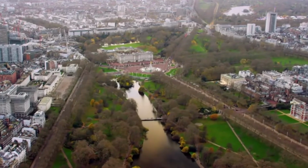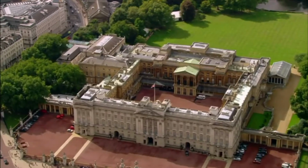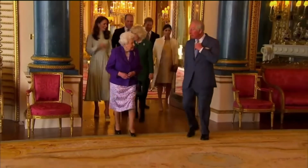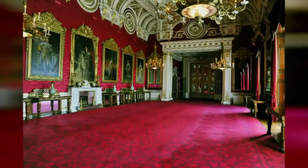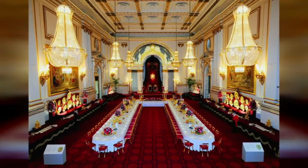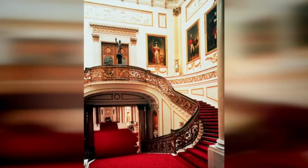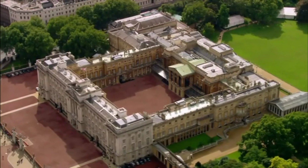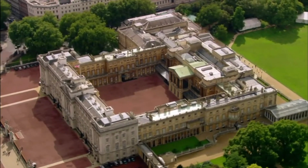The most famous of all, Buckingham Palace. While the average British house has 5 rooms, the Queen's London home has an incredible 775, including 52 royal and guest bedrooms, 188 staff bedrooms, 92 offices, and 78 bathrooms.